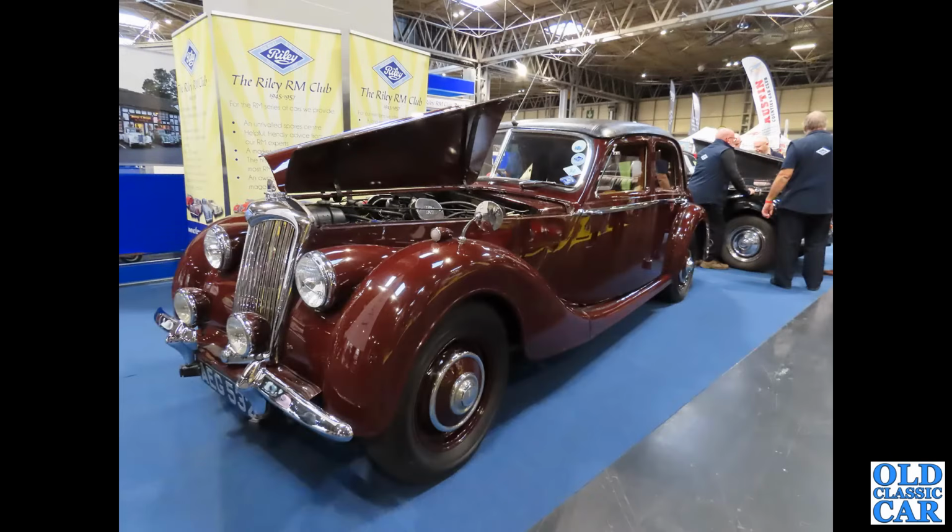Many, many Rileys in attendance this year as well. This is the Riley RM Club stand, as you can see, and a 2.5 litre Riley RM saloon there. You can just about see the pale blue badge on the top of the radiator. If that was dark blue, that would tell us that this has the 1.5 litre, but this is the bigger 2.5 litre car.